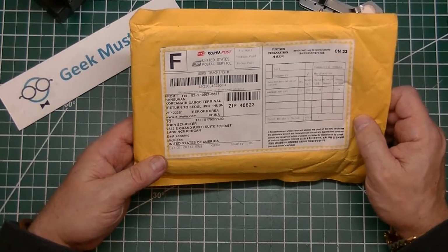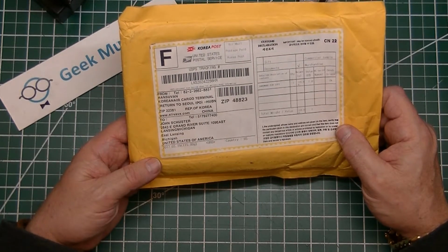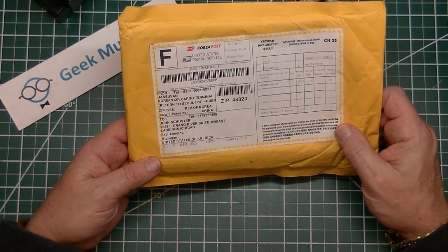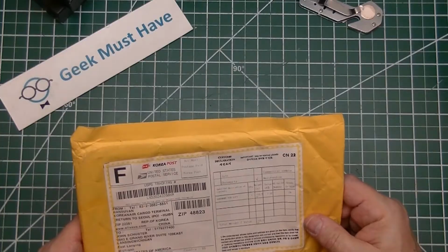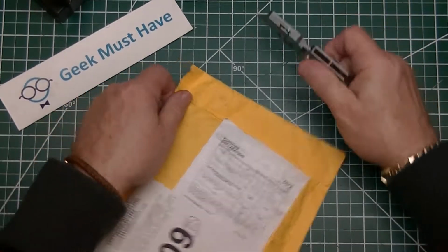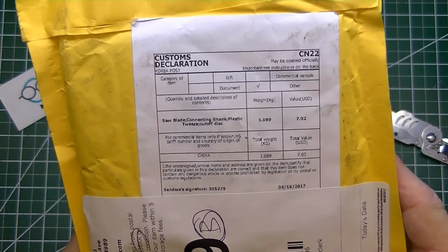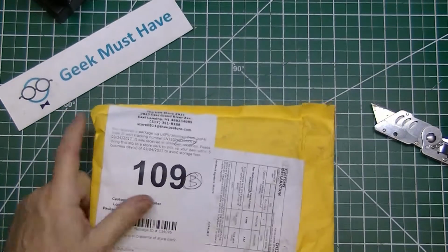The next package comes from Hongsuvan, Korean Air Cargo Terminal, Republic of Korea, China. And it says on here, hardware for gift. No idea. A little better on the back here, it says saw blade, connecting shank, and plastic tweezers, and a cutoff disc.